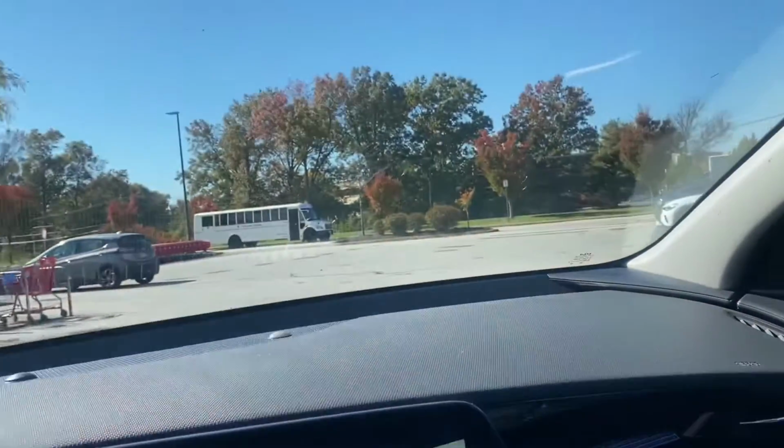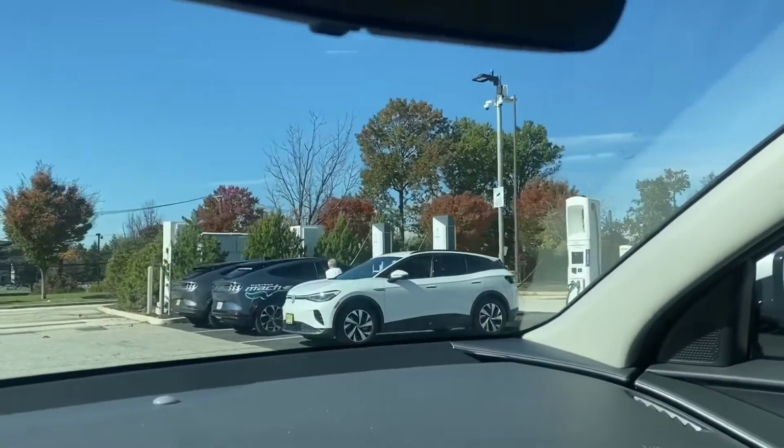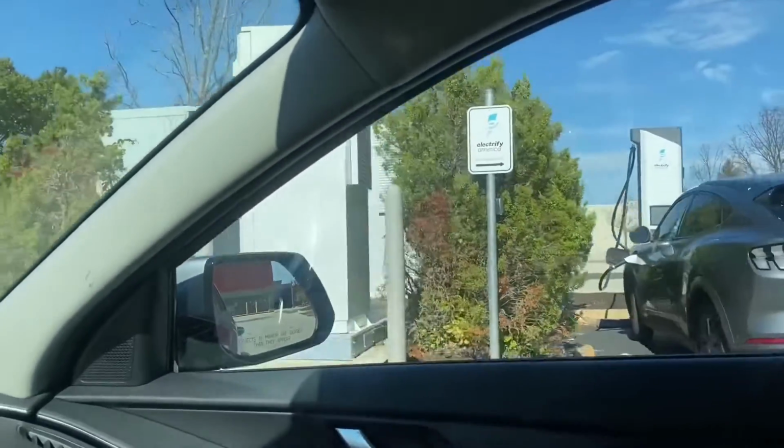You can see there's a lot of cool features about this vehicle, but there's one thing I hate, and that's going to the electric chargers to charge the vehicle. And I'm gonna show you that right here. All right, so as you can see, here's the charging stations right here in their field. You cannot use two at a time there. Yeah, so you gotta wait.